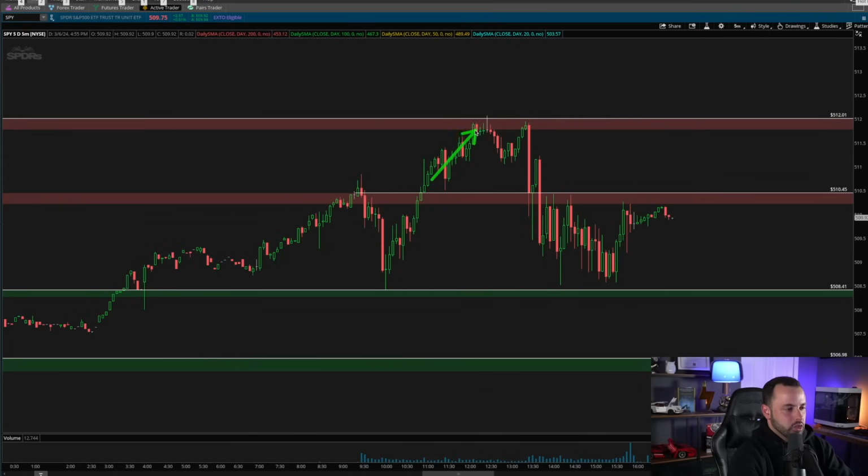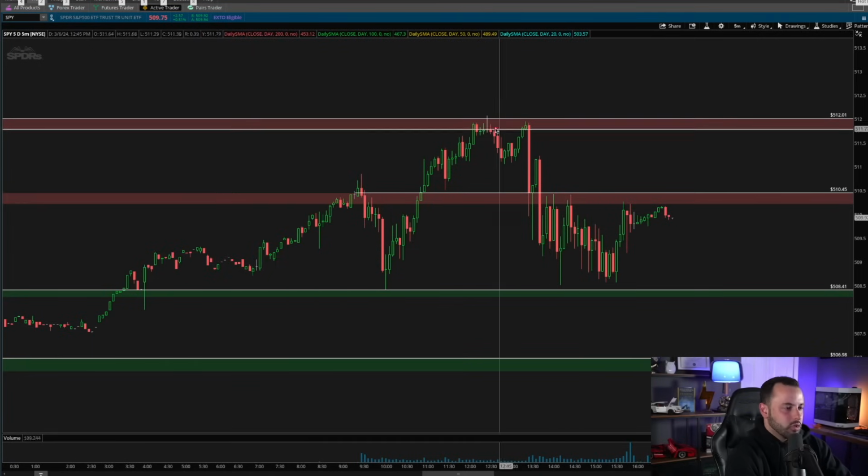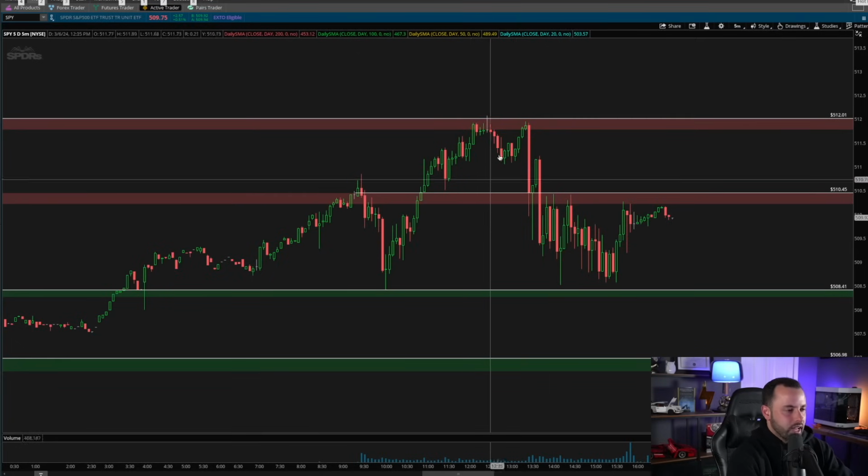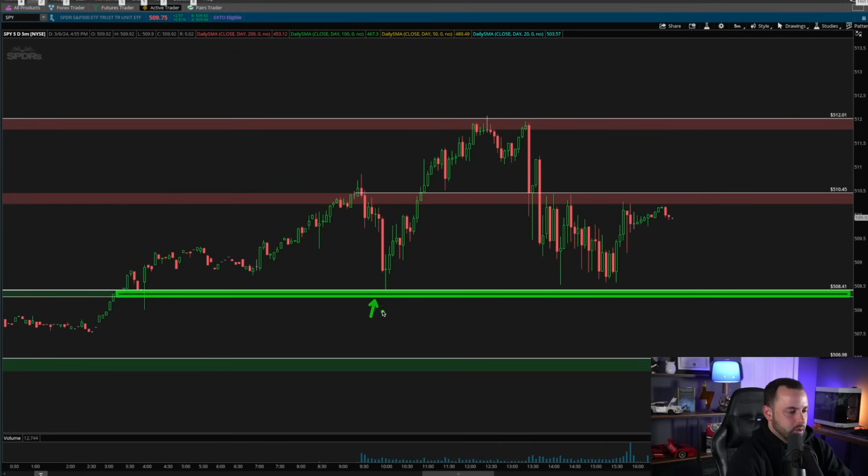So if you were starting to create some short ideas up here at the 512 supply on SPY, then you crushed it. Because you knew the market was moving higher, yes, but I knew that it was moving higher into a heavy rejection point. So if you did set up that short, you were paid off. This is the same idea as moving to the downside, into that previous SPY low of day.